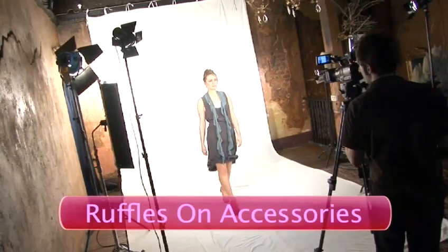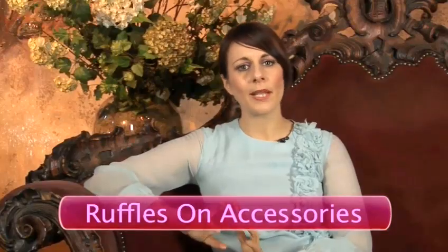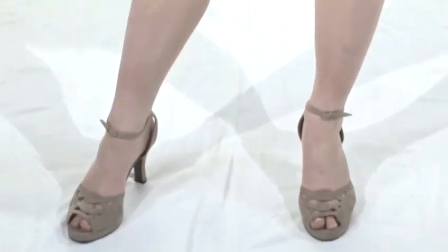Tip 5, ruffles on accessories. Another great way just to introduce a little flavour of the trend on bags, on shoes, on jewellery, on scarves. If you go for shoes, it's the tiering of the fabric. It's all about layering with ruffles. So it's that real vintage style.